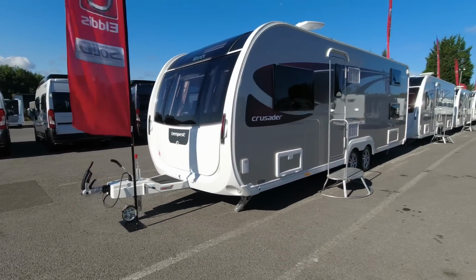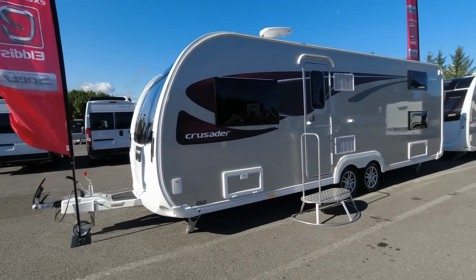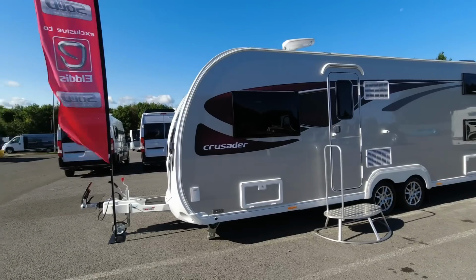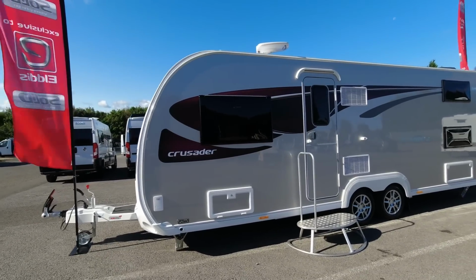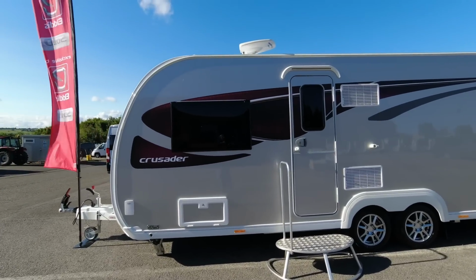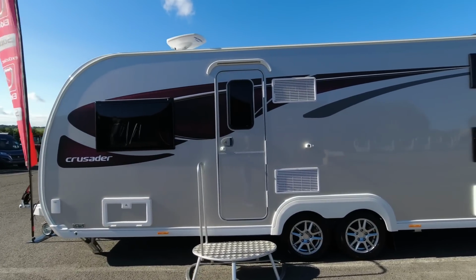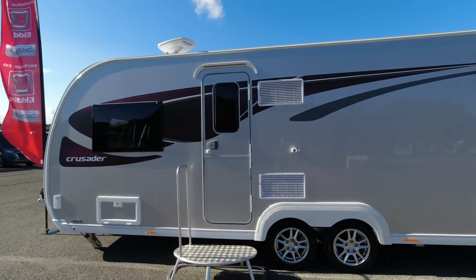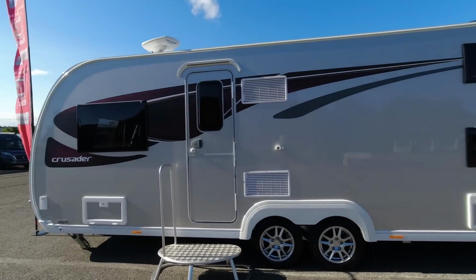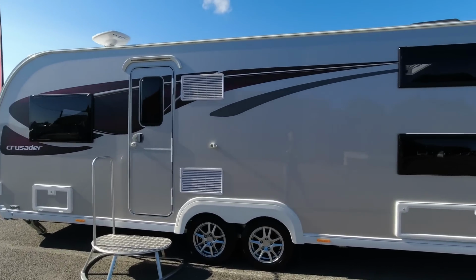And then as we come down, we'll go down this near side. Now you can see what I mean about this coloured side. It used to be more of a champagne gold colour. This has changed a little bit. This is more heading towards that Buccaneer colour. We've got the purple decals, and we do have the nice tinted windows. I really do like the tinted windows on these. We've got a stable door. We can see we're going to find a Dometic fridge freezer in this model.